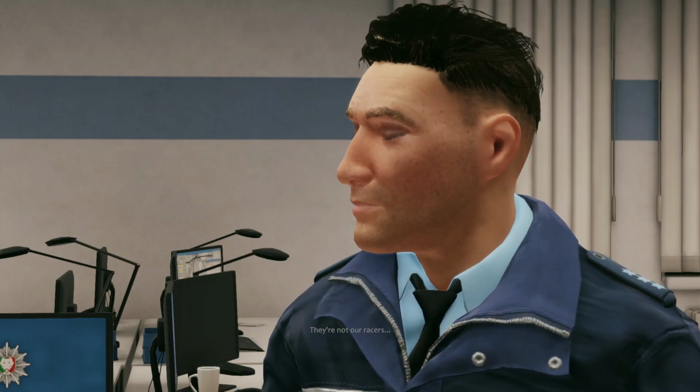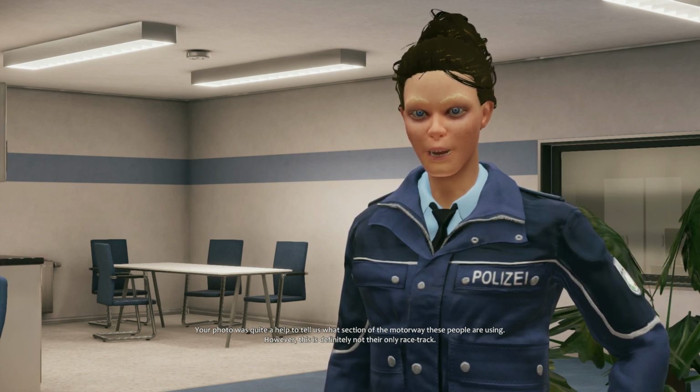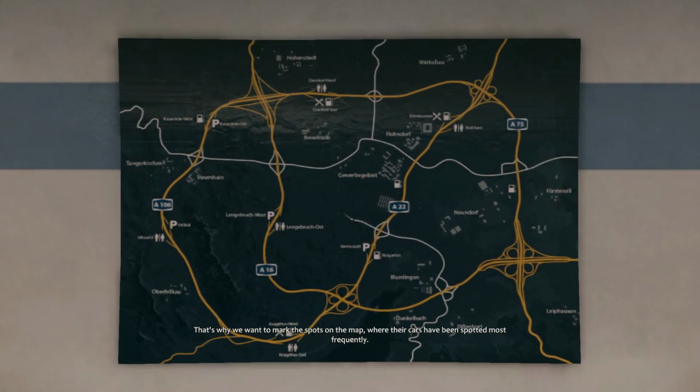They're not our races. Your photo was quite a help to tell us what section of the motorway these people are using. However, this is definitely not their only racetrack. That's why we want to mark the spots on the map where their cars have been spotted most frequently.